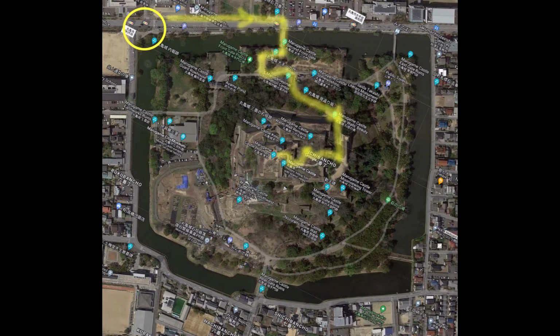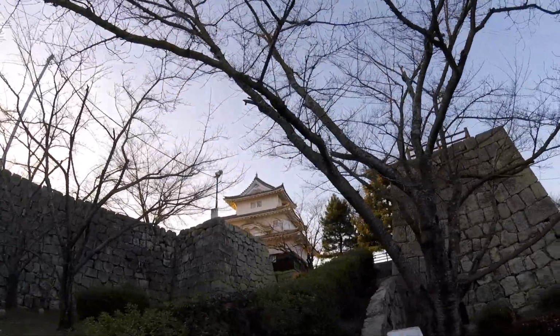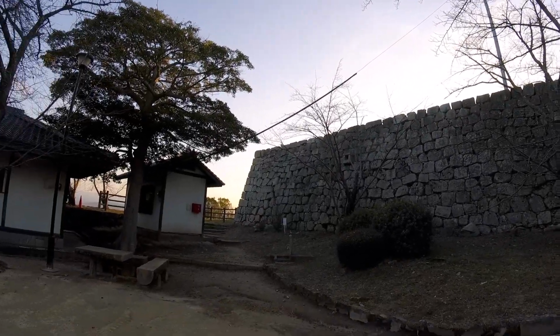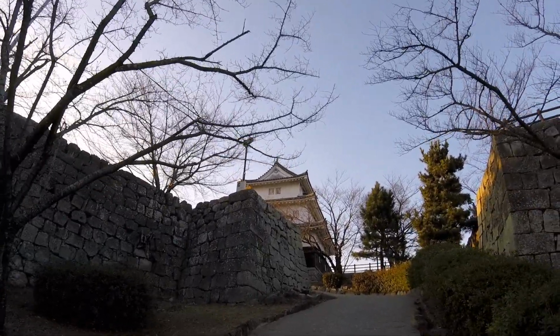And here we are, we finally arrived at the main keep, or the Tenshu. The keep is arguably the greatest attraction for visitors to see at Marugame Castle. I mean, aside from the view, which is just spectacular, you get a 360 view of the entire city. But this keep is really something special.